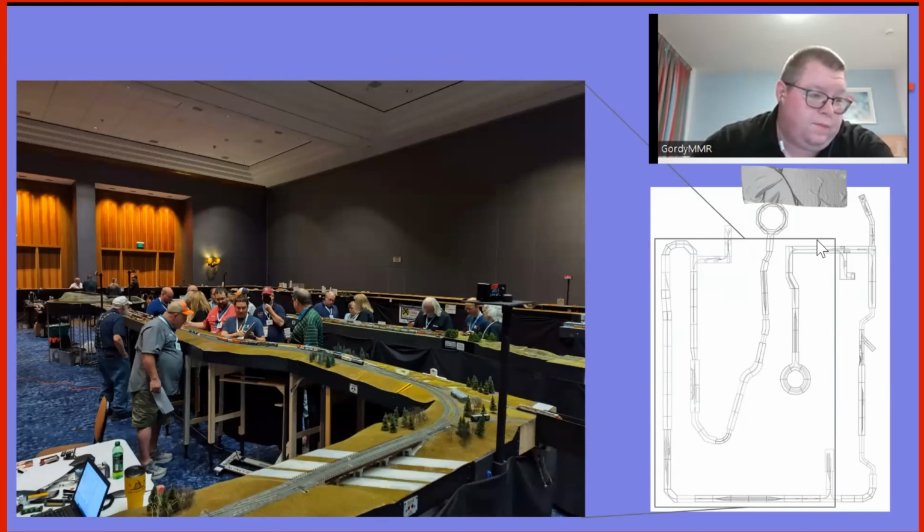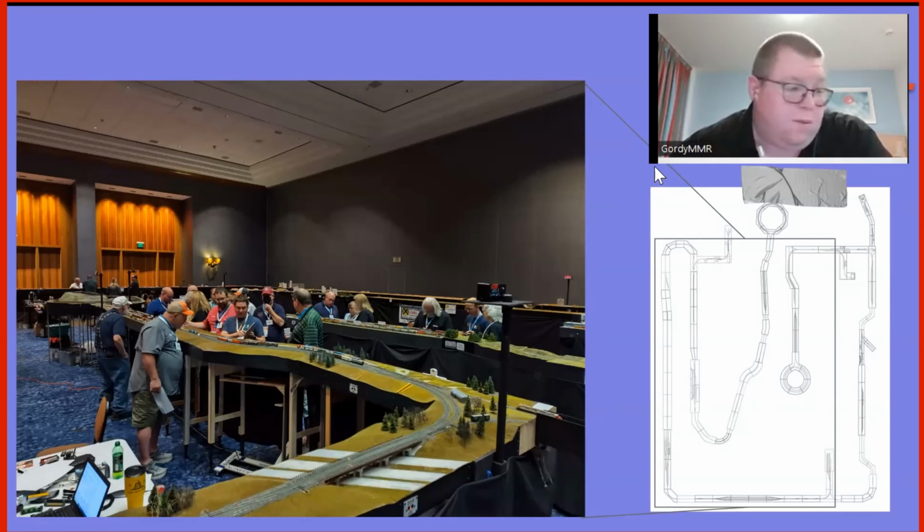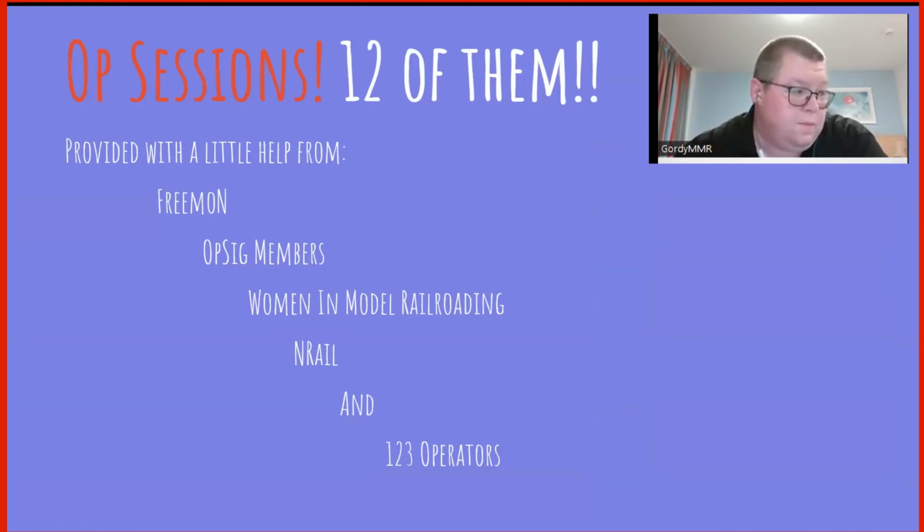I should have probably pointed this out before I started these slides, but all the way through the slides, I've boxed off the area of the layout. You can see in the photograph, this photograph's taken from the top corner underneath the bit of gaffer tape there. And you can see all the way down to the staging yard, and you can see the other staging yard on the other side. So the layout was quite a way around the ballroom. Certainly, a lot of people were complaining of sore feet, but that's only just good practice for Evanston, I guess.